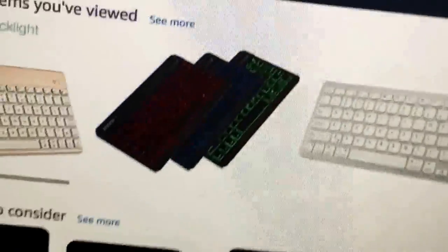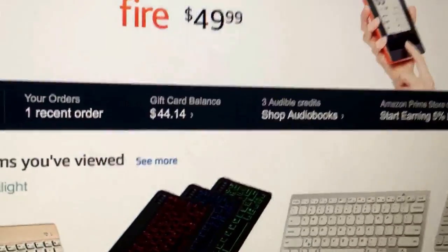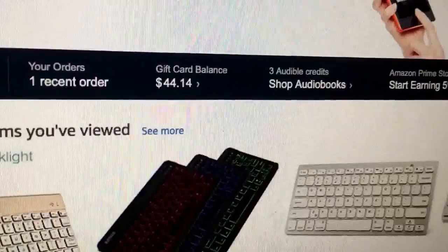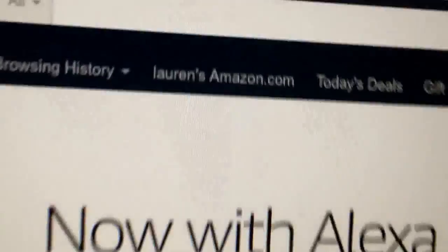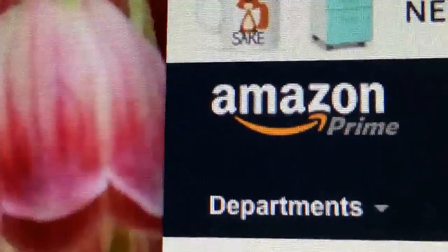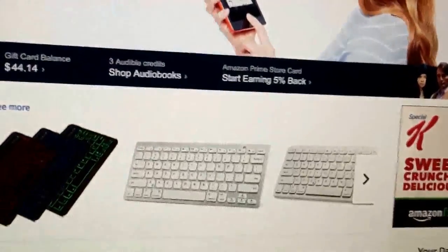because I had over 60 and I spent it on a new case for my tablet. So right now I only have 44.14. First of all, you have to be a Prime member, an Amazon Prime member, in order to do this. So if you're not a Prime member, sign up. It's expensive, but it's worth it when you see what you get.